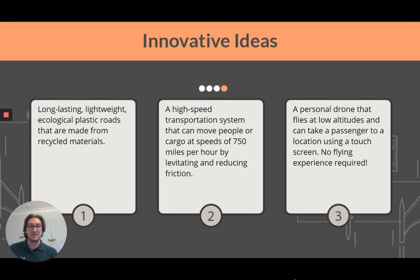Then we have the high-speed transportation system. Boy, who do we provide this to? I guess airplanes, but at the same time, this could be competition for airplanes and airways. So thinking of the government as they are trying to make things more efficient, or companies as they are trying to transport materials and be more efficient in a world that's constantly changing and in high demand for various products.